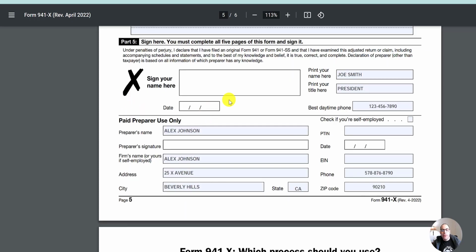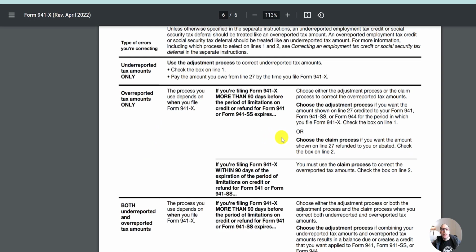And then the bottom of the fifth page, make sure you print your name, your title, your phone number, who prepared the form. If it was you, you put your name. You could put your company's name if you filled out your own form, your address, your phone number, your zip code, your EIN. If you paid a company to do your 941X form, then they would fill this part in themselves. And at the very end, you have to sign it and date it, and the person who prepared it has to sign it and date it. You could ignore this last page, it's just instructions.